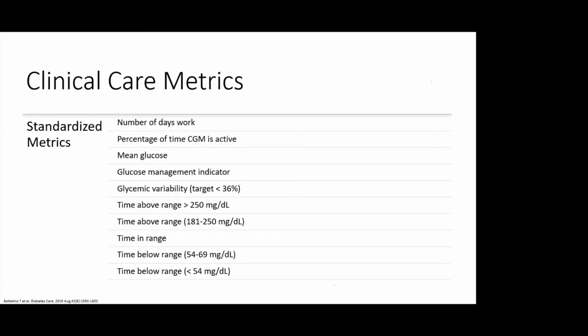Number of days worn is essentially how long they actually had it on in the period of time that the sensor is wearable. So if it's the Freestyle that has 14 days, how many days out of the 14 was it active? And then percent time active will give you that percentage. It might not be based on day to day, but maybe on day one it wasn't active yet because it wasn't connected to the patient's reader or phone, but then halfway through the day, they got that taken care of. So it looks more at the percentage of time versus the number of days that the patient had it on.